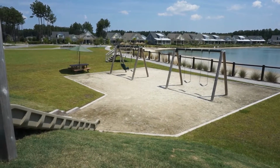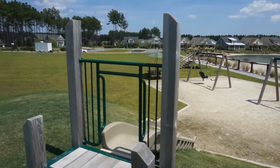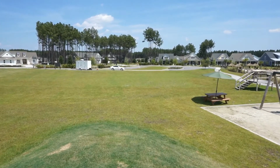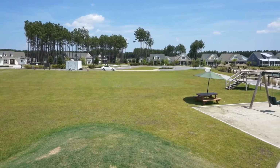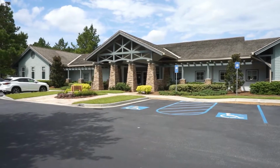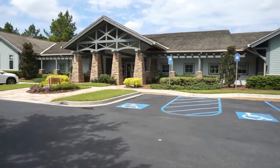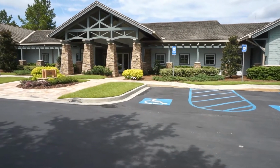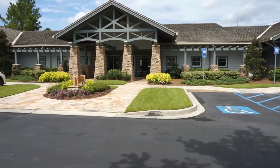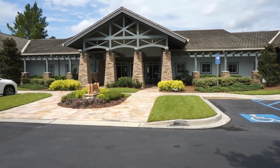And next to Crystal Lake is a small playground. And in this open area here is where the new pool and pavilion will be built and finished next year in 2020. The annual HOA fee in Hampton Lake in 2019 is $3,582, and it includes everything that you see in this video today, excepting food and beverage and any kind of special fitness class or massage that you might take.